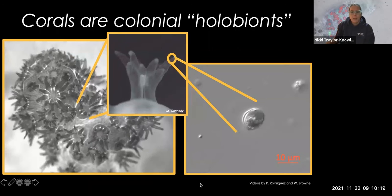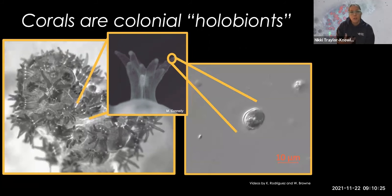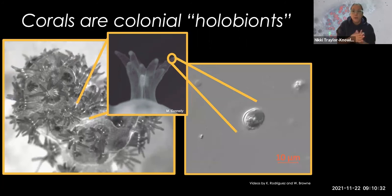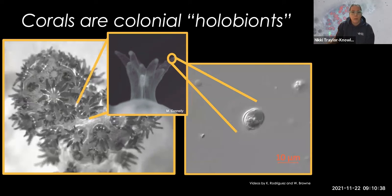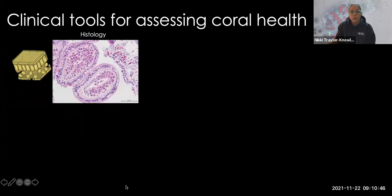And as we all know, corals are also holobionts, and so that adds another layer of complexity to their immune system. They have to be able to understand what is self versus non-self on a lot of different levels because of so many microorganisms that are coexisting with them within their gastroderm and epithelia.